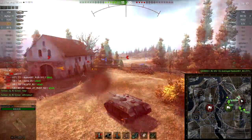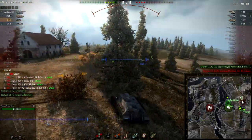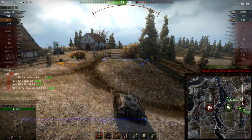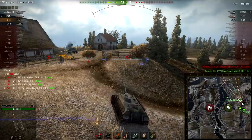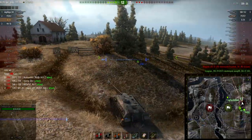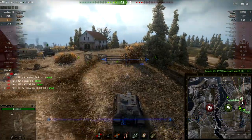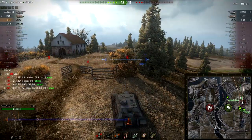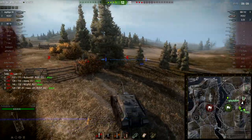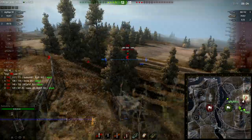And quickly get behind. Oh, that was a shot from something that hit my gun mantlet, which bounced, thankfully. You're not going to be getting too many bounces off of this tank. And let's just hide here for a little bit while the spawning goes away. Where is that enemy E-25? Oh, there he is.